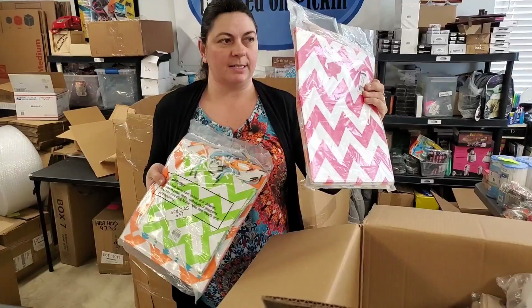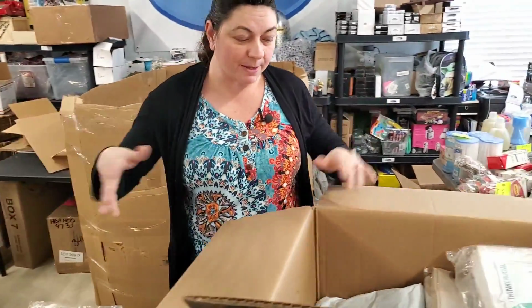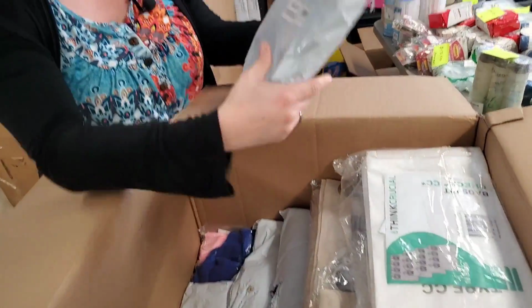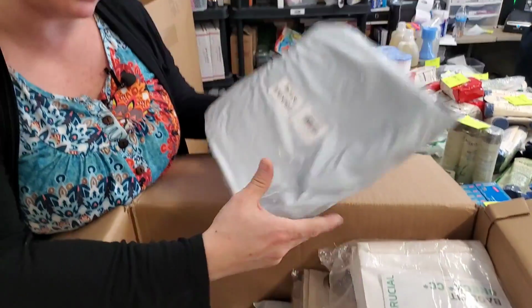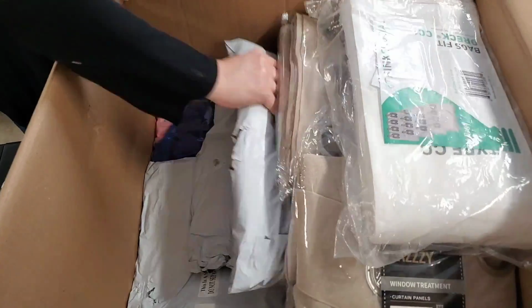Then we've got gift bags, 2 packs of these gift bags. It's got all different sizes in it. Oh yeah, these are perfect Easter bags. Birthday bags, Easter bags. Okay, this looks like it's more, yep, 4 pieces of the holly red Christmas quilted placemats.